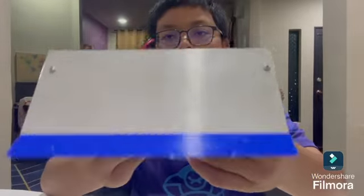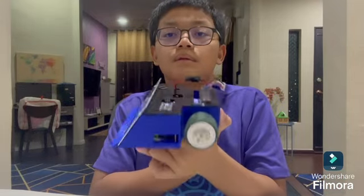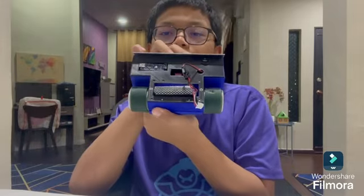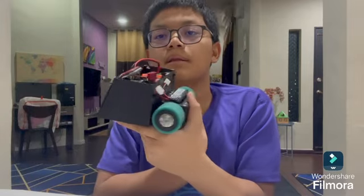Okay. Lastly, I want to show you my robots. The robot that we got here is my first robot. This is the front. This is the side. This is the back. And this is the top. I have another one here. This is the front, top, side, and back.